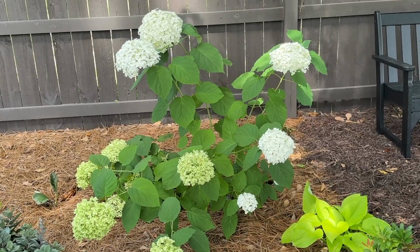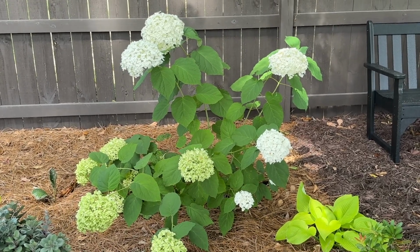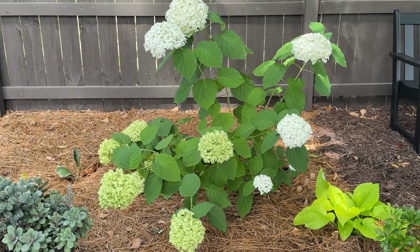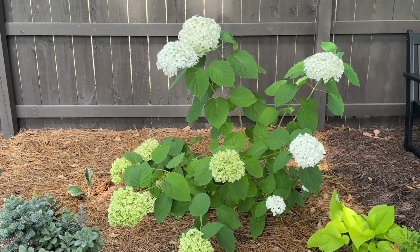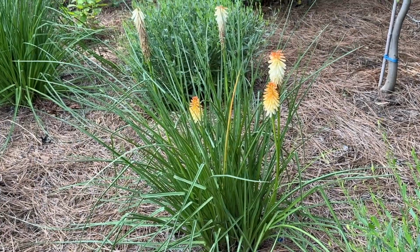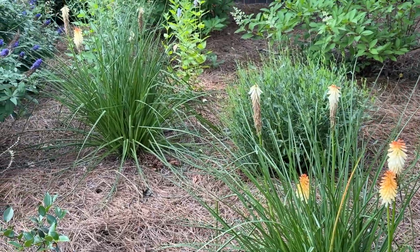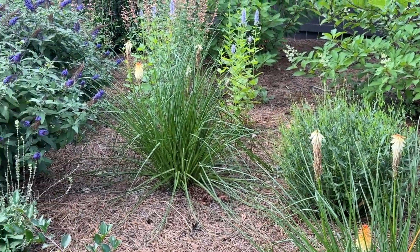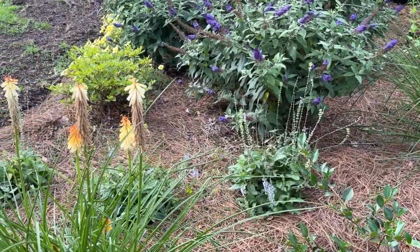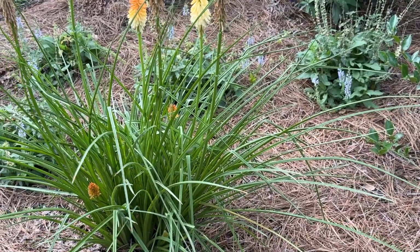Here's our Incrediball that's in a little bit more shade. You can see that it is not quite as tall as the one that gets more full sun. I would say this one's probably a part sun location. This is Hot and Cold Red Hot Poker. Again, it needs probably a little bit of deadheading. Just still putting on new pokers or flowers.